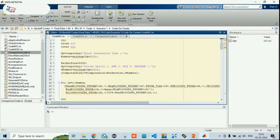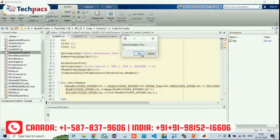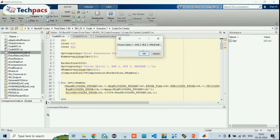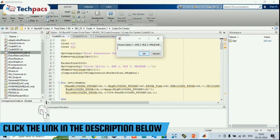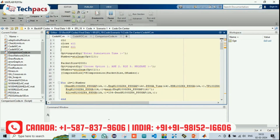So I just paused the code and am rerunning it, as I only want to run it one time. I'm entering the simulation time as one and pressing enter. Okay, and the technique that I'm going to use is, let's see, the adaptive Huffman encoding. One, press enter. Then it will start processing the code and will show the results.